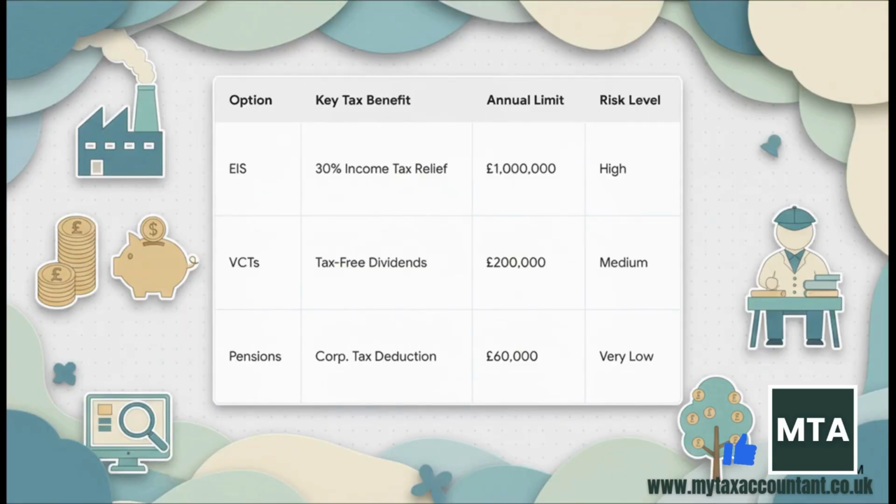So let's just do a quick recap of those external options. You've got EIS, which gives you a massive 30% income tax relief, but it's high risk. Then there are VCTs, offering those lovely tax-free dividends at a medium risk level. And finally, pensions, a direct corporation tax saving for your business and very low risk.